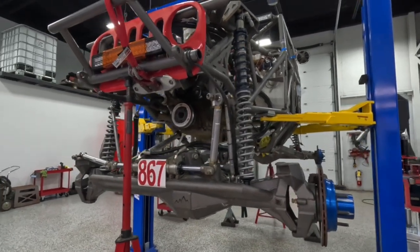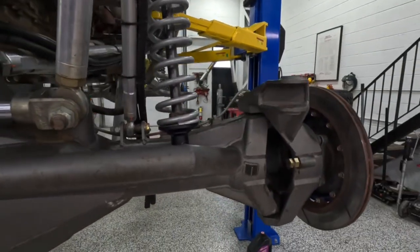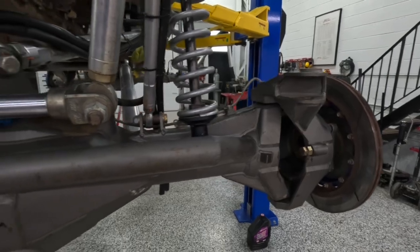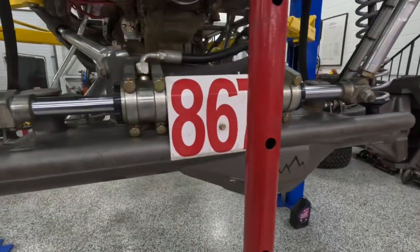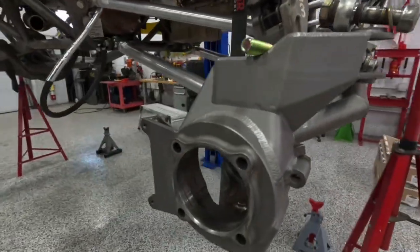So other things that are on the go, I showed you the sway bars, so you can see they are out. Axle shafts are out. The whole front and rear diff, both of them came apart. We went through everything, checked out the third members, unit bearings, brakes, everything looked good.